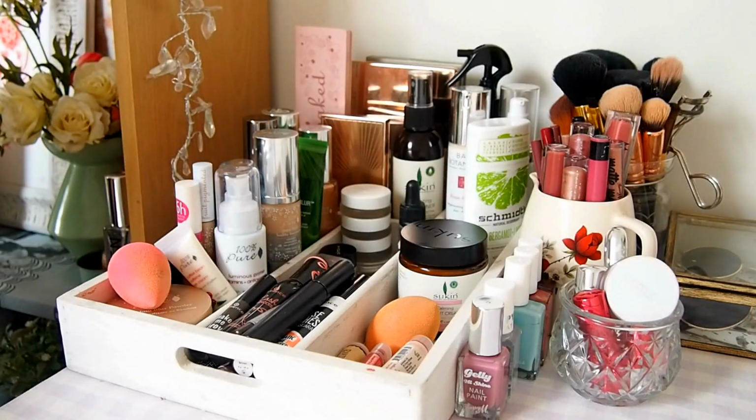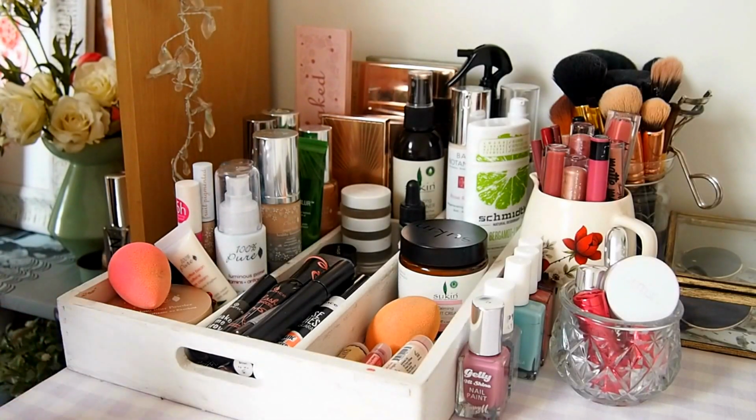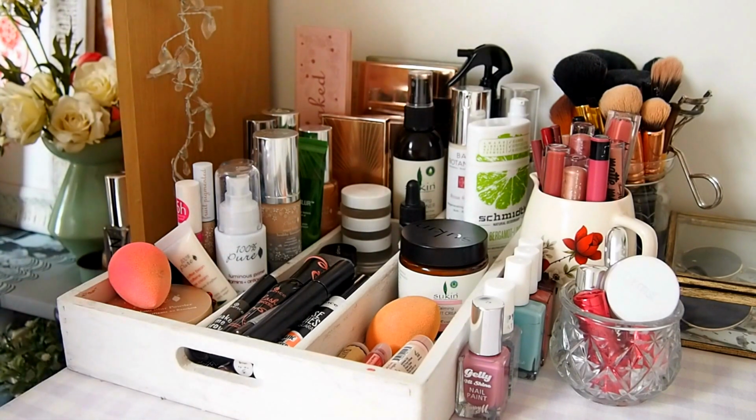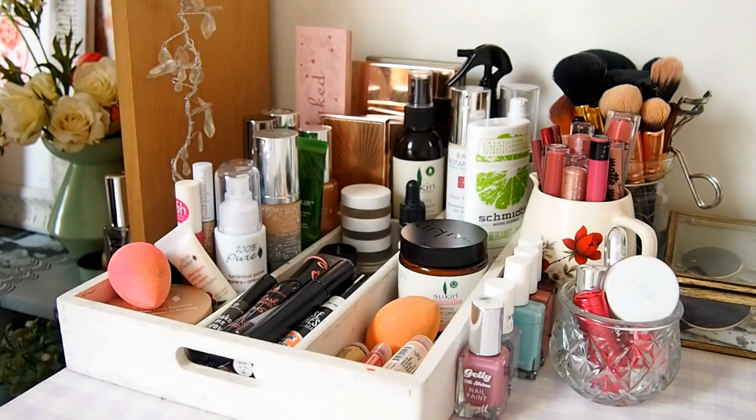So I figured I would show you how I store my makeup at uni. This is not all of my makeup, this is just the makeup that I have in my student room with me, which is kind of not the best considering how much is here. This is not the bare necessities, this is excessive, but yeah, I have no excuse.